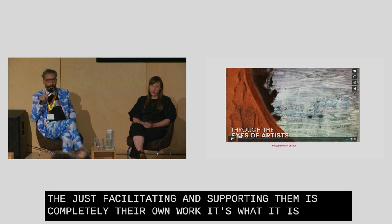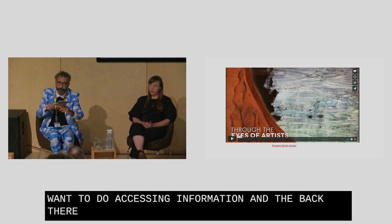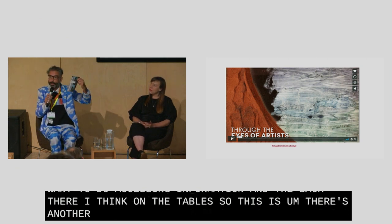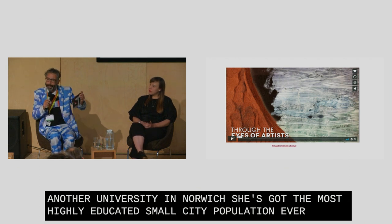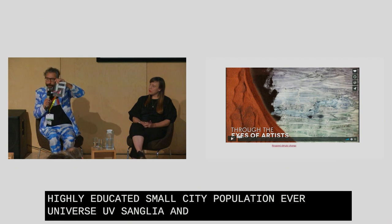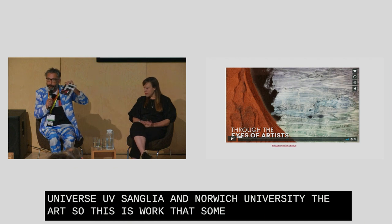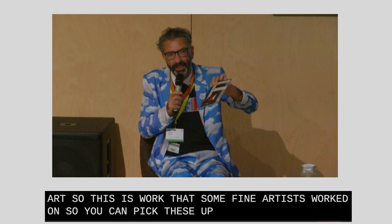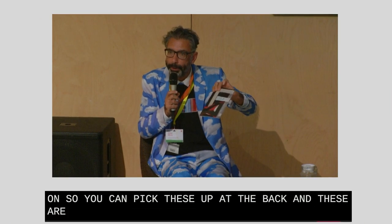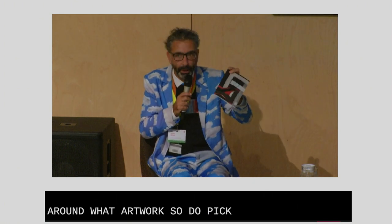It's what they want to do, accessing information. And at the back there, on the table, there's another university in Norwich. It's got the most highly educated small city population ever, with the University of East Anglia and Norwich University of the Arts. This is work that some fine artists worked on, so you can pick these up at the back. They basically took pieces of research papers from the Tyndall Centre and produced their own artwork. So do pick that up as another type of collaboration.